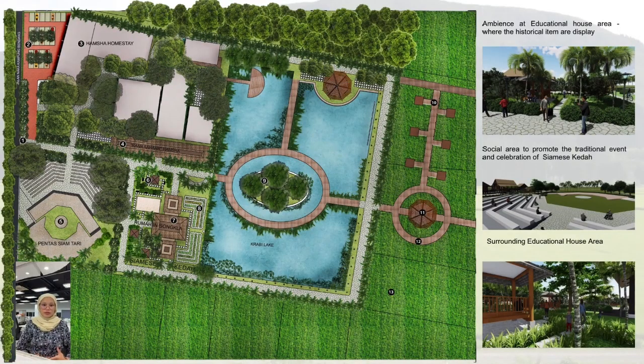Let's move on to the Hamsha Village Master Plan that responds to potential number 1, which offers the most recommended staycation for Siamese Kedah cultural heritage, aligned with SDG 11 to make the city more sustainable and strengthen efforts to protect and safeguard the world's cultural and natural heritage.